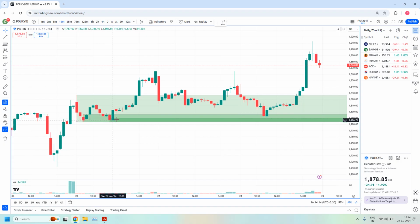And previously this 15 minute zone was tested. Again prices moved from here. But even when the 15 minute zone is tested, at the time a new fine-tuned 5 minute zone is created within this 15 minute area.